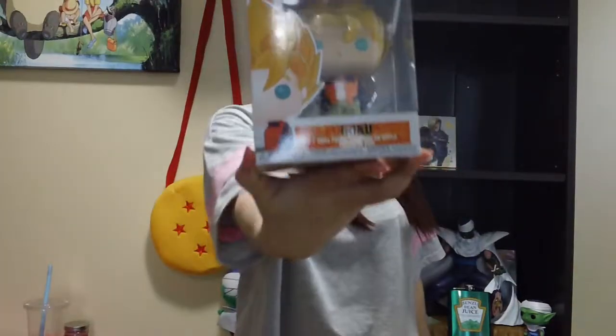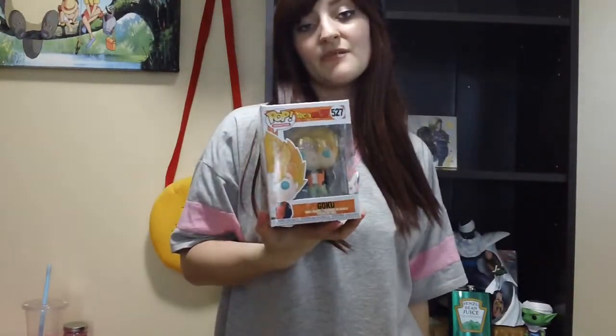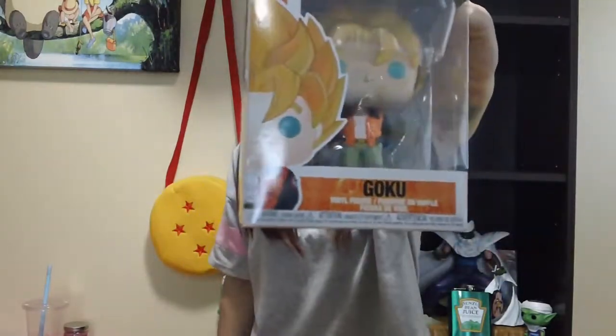So there we go. As you saw earlier in the video, they had a lot of pop figures there, and I definitely found some Dragon Ball Z ones, so of course I had to buy them. One of the first ones I found was Goku! I do already have a Goku pop figure, which is the Flying Nimbus one, but I do not have adult Super Saiyan Goku.